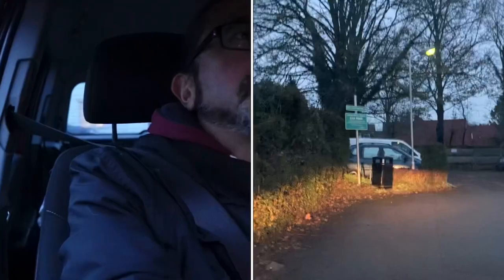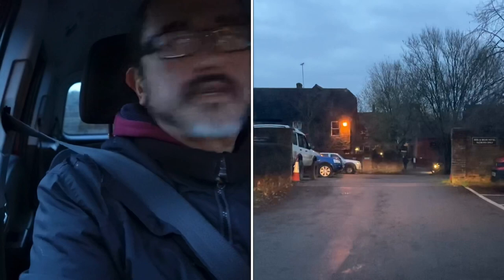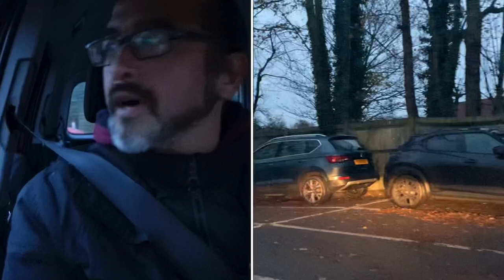Okay, so we have made it to the village car park. Let's see if there's anywhere to park, is the question. That would have been a nice spot over there, but people can't park properly, so there's not. Now we've got spaces here. Oh, there might be spaces, you know. Oh, there are spaces. Okay, we're sorted. Looks like we're parking here tonight.